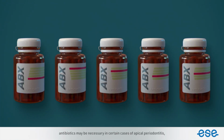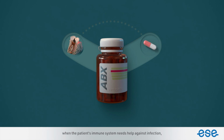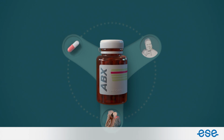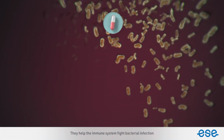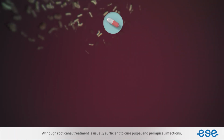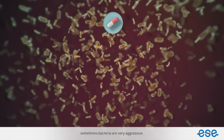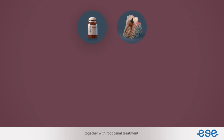However, antibiotics may be necessary in certain cases of apical periodontitis, when the patient's immune system needs help against infection or where a healthy patient develops a serious infection. Antibiotics are drugs that work by killing bacteria. They help the immune system fight bacterial infection. Although root canal treatment is usually sufficient to cure pulpal and periapical infections, sometimes bacteria are very aggressive. Therefore, antibiotics should only be prescribed in a few circumstances, together with root canal treatment.